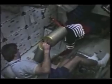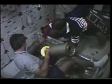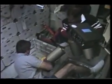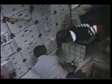Here, Lacey and I are changing out the lithium hydroxide canisters in our air cleaning unit, which purifies the air for us to breathe, and involved removing the treadmill, and we had a big storage volume full of these canisters. We changed them out twice a day. Just part of our normal housekeeping activities on orbit. One of the many things that aren't advertised is things that we do to stay busy.